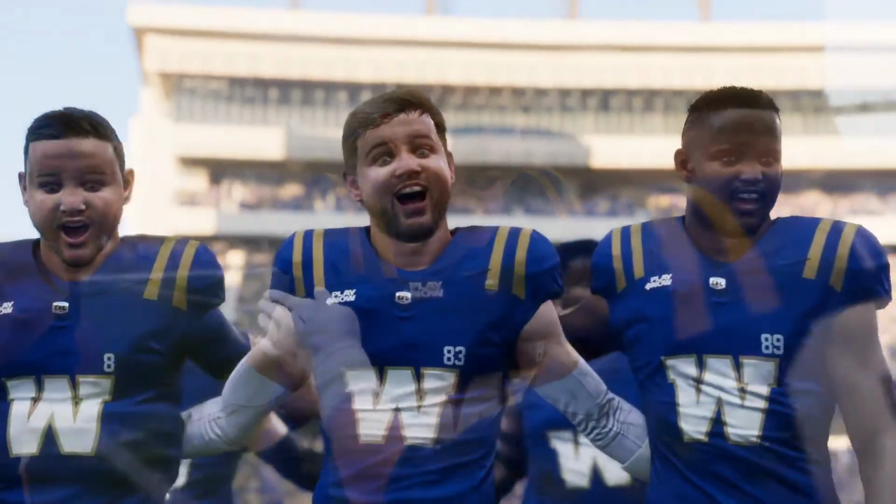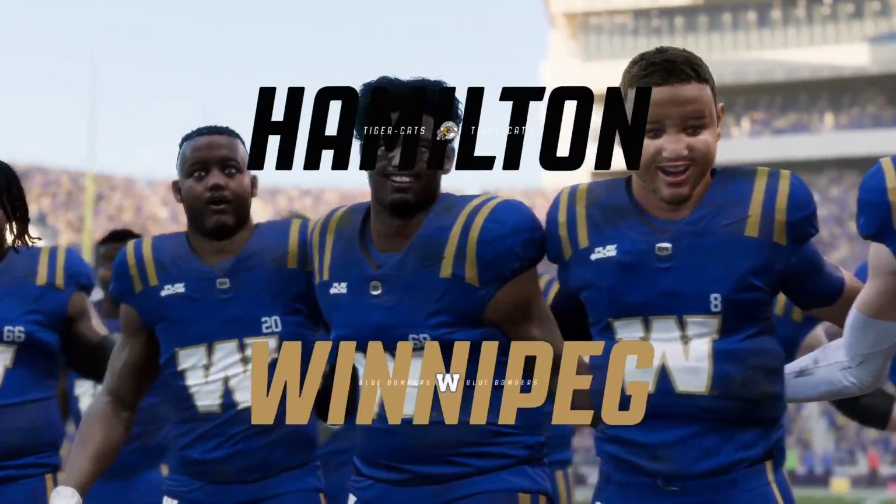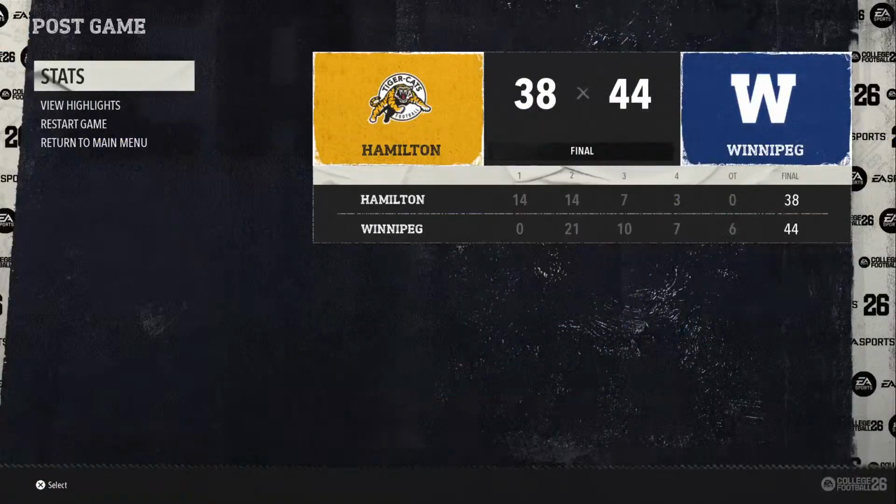And that play right there, David, really encapsulates, I think, the identity of this team. They're going to fight and scratch and claw to the very end to get it done. Great job executing here late in the game to get the win.